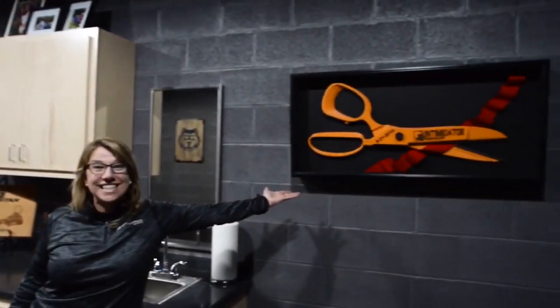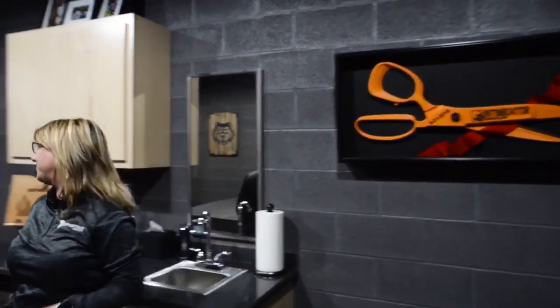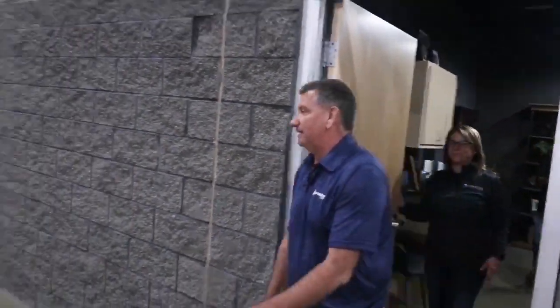Oh, check out our scissors from our ribbon cutting. Isn't that so cool? Yeah, I love it. All right, let's show them. Come on down here.